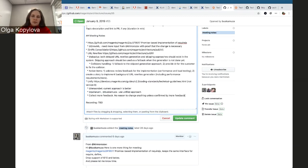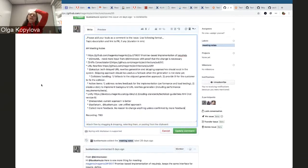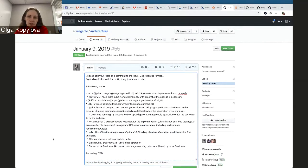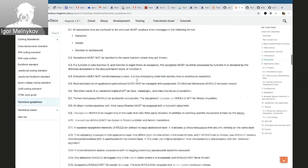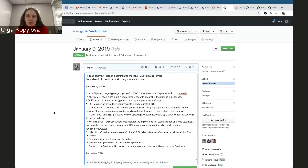Okay, then another question. The idea is to move guidelines to our repository, the architecture repository, where we discuss all the documents. But for the users, it should not change anything. So the DevDocs website can just fetch this document from our repository and publish it as it is right now on their website. The question is whether we want to have it in our repository as the source of this documentation, or it doesn't matter and we can discuss it as we do right now, just in these meetings, still referencing pull requests in the DevDocs repository.